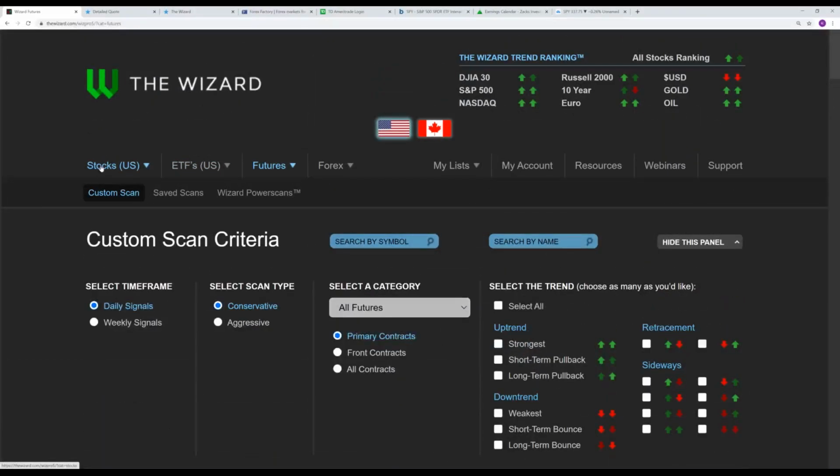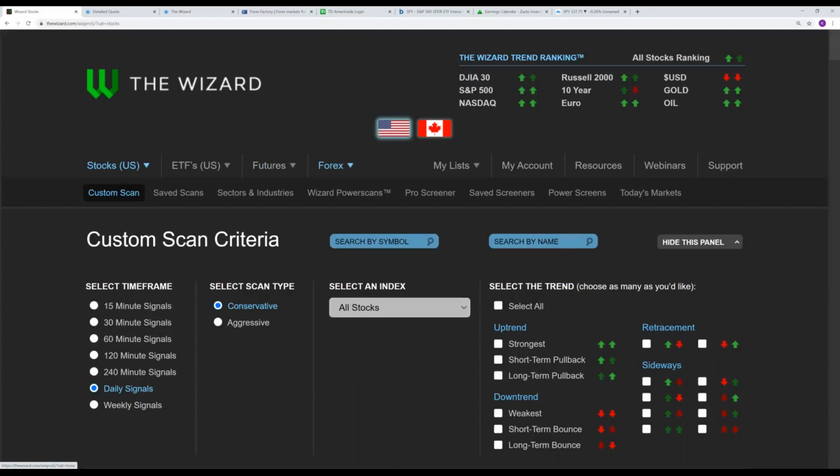ETFs, stocks, I'm going to the stock feed. We also have a Forex feed. We assign everything a trend ranking system. Bright greens and things like that are going to define very bullish. Dark reds or bright reds are going to define very bearish. That's the strongest and weakest uptrend, downtrend.